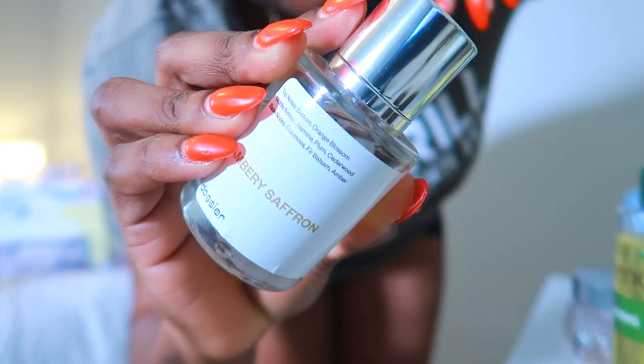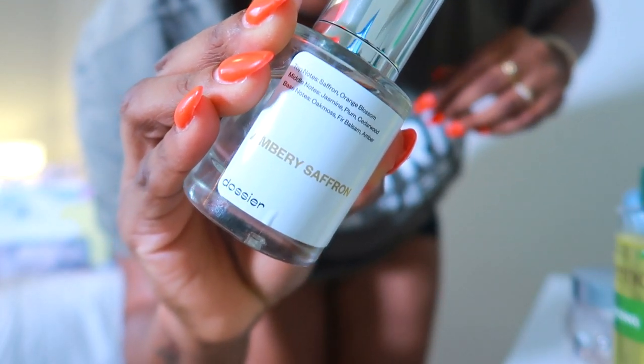Doing my little self-care routine, washing my hair. So I'm going to oil my scalp now, and the last step is for me to put perfume. I have some new goodies that I've been using. Ambery saffron from Dossier, just like baccarat.